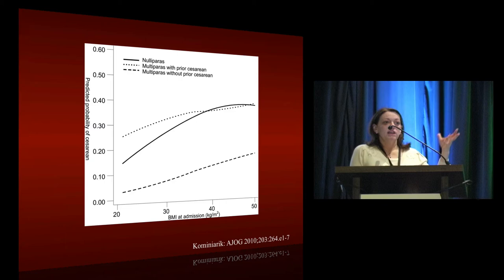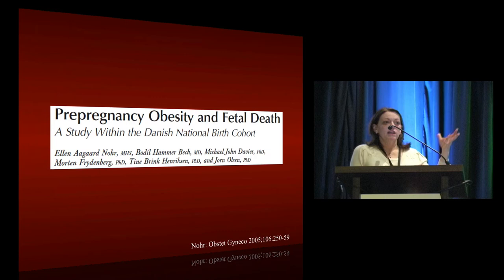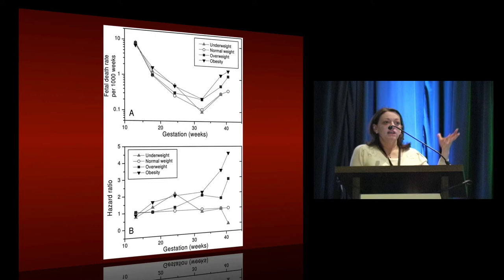Obese patients are more likely to undergo induction, instrumental delivery, cesarean delivery, emergency cesarean delivery, and have higher rates of hemorrhage. They're also more likely to have fetal and neonatal death. We know that from this large study of over 50,000 patients. This is neonatal death rate here per gestational age. The black triangles are the obese patients. So you see that rate is higher, and then this is the same data expressed as a hazard ratio. And again, the black triangles are the obese patients.